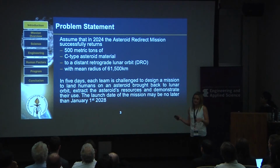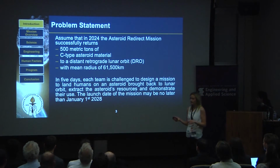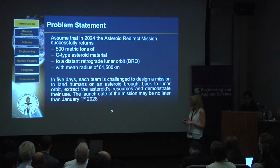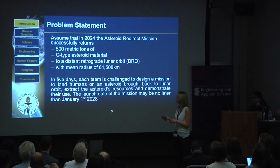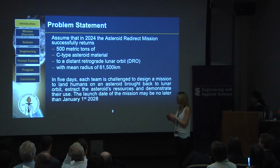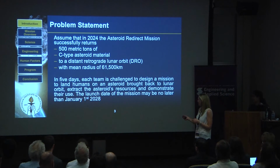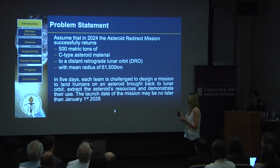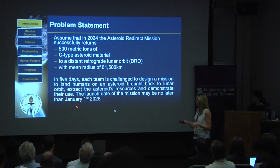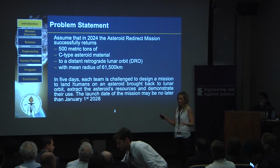Nice. So I know you've already seen this, but just to remind you, what is the problem that we're trying to deal with? Assuming in 2024 that the Asteroid Redirect Mission successfully meets these different criteria: a 500 metric ton C-type asteroid, the type of the asteroid is important, as we'll see later, to a DRO with a mean radius of 61.5 kilometers. So 5 days, which is important to remember as we go through this. The challenge is to design a mission to take humans to land on an asteroid, and the key date is 2028. So our constraints time-wise are between 2024 and 2028.